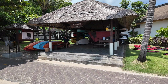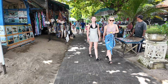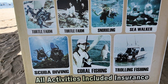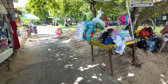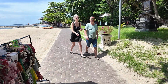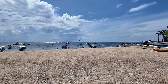This is your water sports centre for all of your water sports activities. Oh, so here's all of the water sports activities available here. Many different things available. A few sellers as well here. Clothes, handbags, things for the kids, buckets and spades, inflatables. This is a car parking area if you just want to visit this beach. I'm just parked in there. Beautiful fishing boats out in the ocean there.